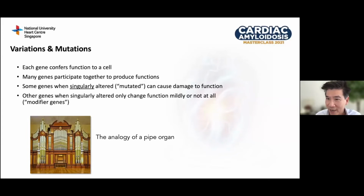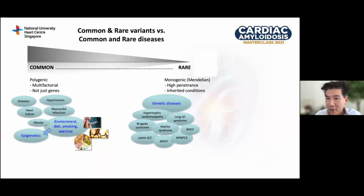So another good analogy that's frequently used in this context is the pipe organ. If you take out one single pipe, it completely screws up the organ. Or you could have a pipe that's just playing slightly out of tune. So in the whole vast space of where genes underpin diseases, I feel that this slide, I'm now using it so frequently, forgive me if you heard me use this slide before, it really helps to understand that diseases lie on the spectrum of common on one end and rare on the other.